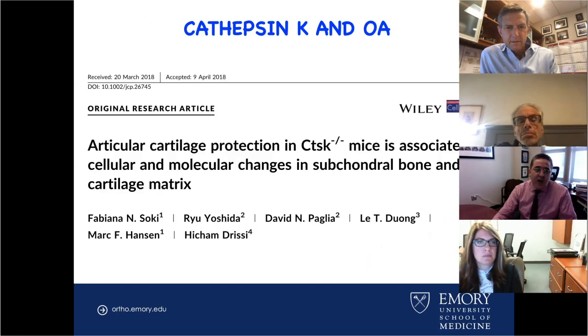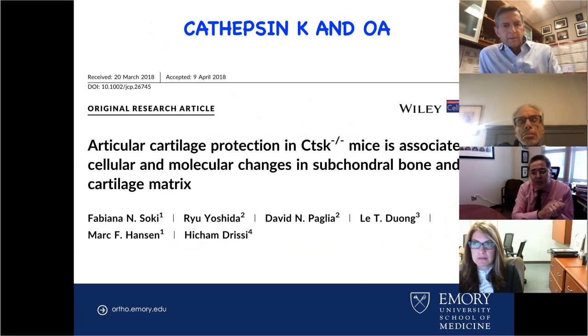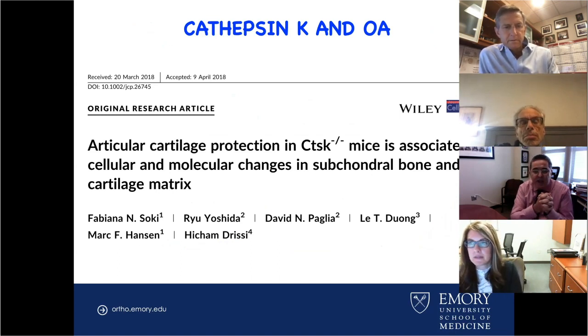And one of the genes that we wanted to look at is cathepsin K. This is a manuscript that we published looking at cathepsin K knockout mice and changes in their cartilage and subchondral bone in OA. Cathepsin K is abnormally expressed by chondrocytes in the osteoarthritic tissue.